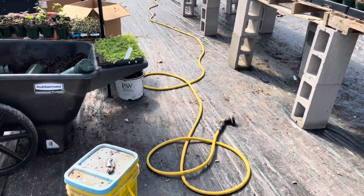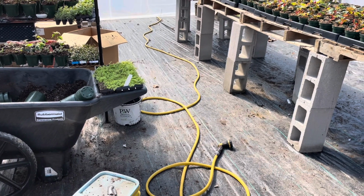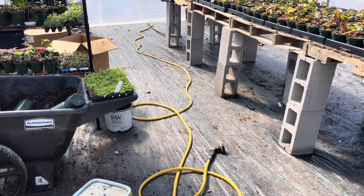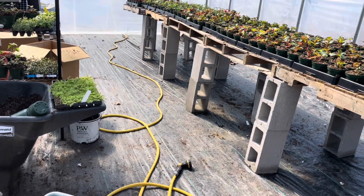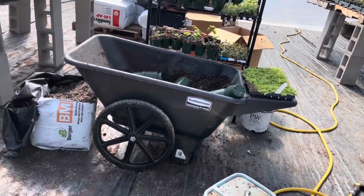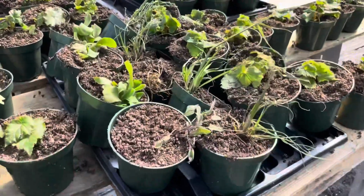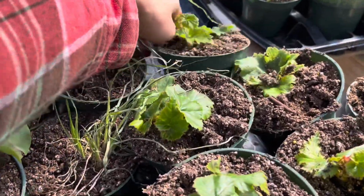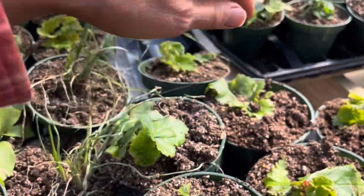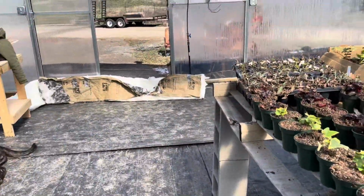And one of the challenges that I didn't really think about, many things. One thing is the spigot is outside the greenhouse. So the spigot is not letting me water because it's frozen, and so I can't water in here. You can see these guys really have to be watered. So hopefully the spigot, everything should thaw out this afternoon, and I'll be able to water everything. And opening this door is going to help too.